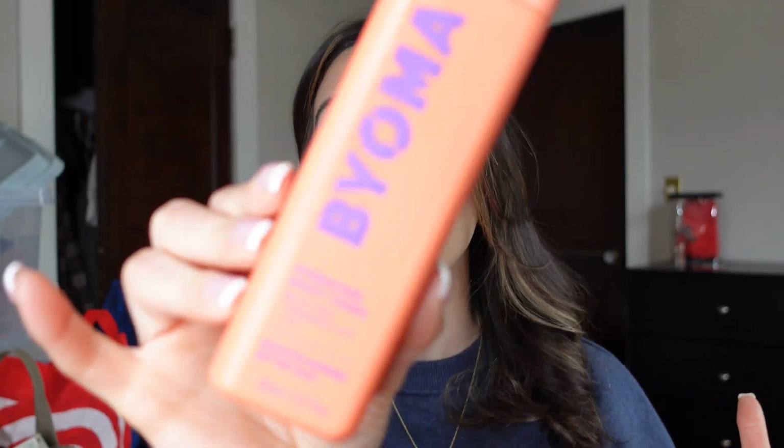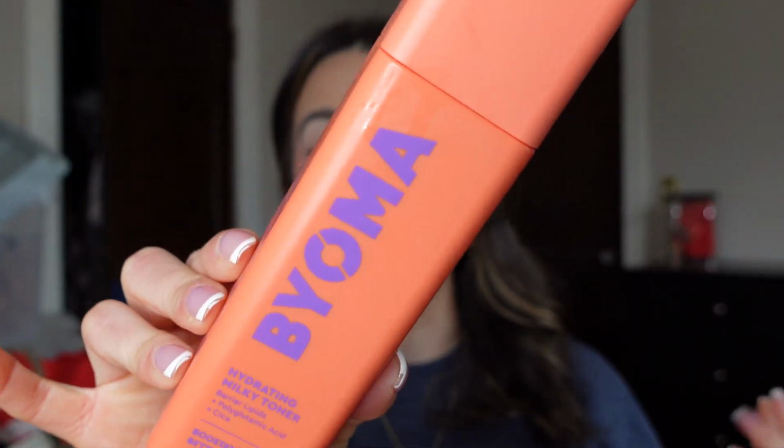Stop spending $30, $40, $50, $60 on milky toners when you can literally buy this one from Bioma for like $17. I think it's $16.99. This is the Viral Bioma Milky Toner. You guys, you do not need to break the bank to get good skincare. Trust me, I love expensive skincare just as much as anybody else. But for the most part, most of my skincare is drugstore, except for like one or two things. One thing, which I'm about to show you, but pretty much all of my skincare is literally drugstore. It's like $35 and under. You can get so much quality skincare from the drugstore, this being one of them.